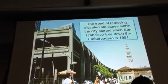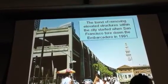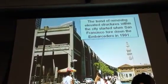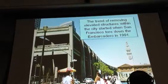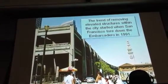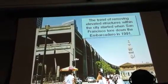The city is thinking about building these elevated structures, sitting on the mainland, tearing them down. Here's the Embarcadero in 1991 in San Francisco. The people decided they would tear that down. And here's what it looks like today.